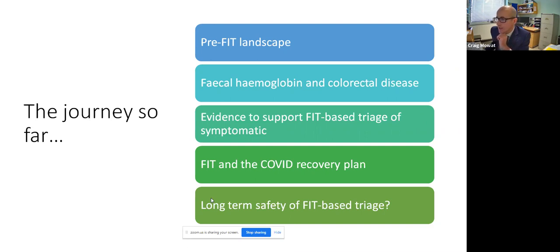Talk a little bit about how COVID led to the accelerated adoption of FIT testing around Scotland in particular. But also, I'm going to finish by tackling some of the underlying clinical concerns that using stool tests to triage patients may not be safe, and we'll tackle that head on as well.